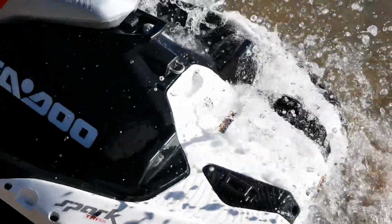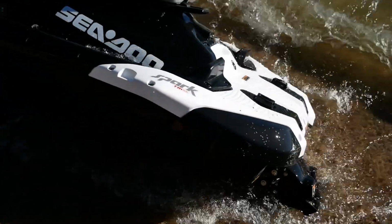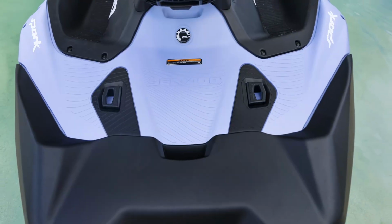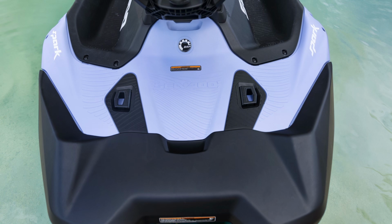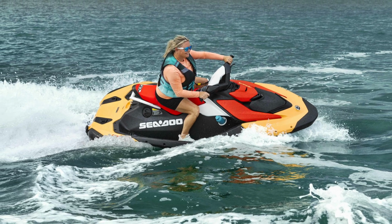And then honestly, for me, a big guy, the larger rear swim platform is a big deal to help get back up on this model. Because it's so lightweight, that's always been a tough thing to do, so Sea-Doo went ahead and made it a little bit easier. The styling on the updated Spark is a little different too.